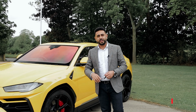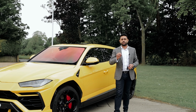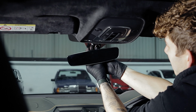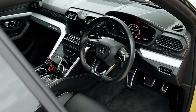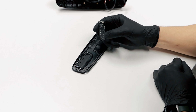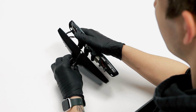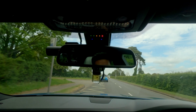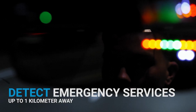Yes, you heard me correctly, but not only that, it is fully integrated into the vehicle. We've actually installed this into the factory Lamborghini rear view mirror. It looks absolutely bonkers. Basically, when you get in the car, you turn the car on. Inside the factory mirror, we've taken that apart and added our LCD board into it, which is no easy task. Then it lights up and goes from green to red as you approach marked and unmarked vehicles. Absolutely bonkers, and I hate driving a car without it.